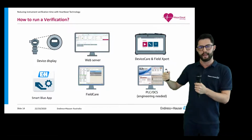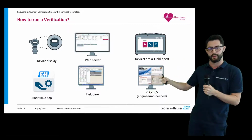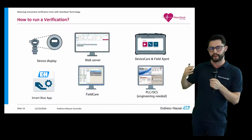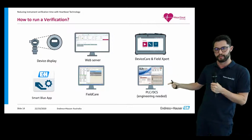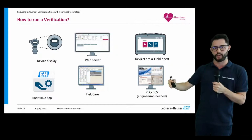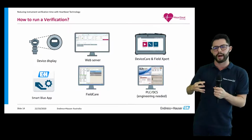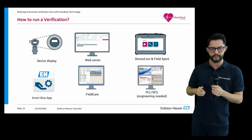But if you have a handheld device, such as a tablet, such as the Field Xpert with Device Care or Field Care, you can also run a verification using these devices. And if you need to work in a more elaborate way, you can also create an automatic routine on your PLC or your DCS to run a verification automatically. For example, after 3 months or 6 months, you can run the verification and it can automatically export the reports straight away. So it's a really powerful tool, and there are several different ways for us to approach it.